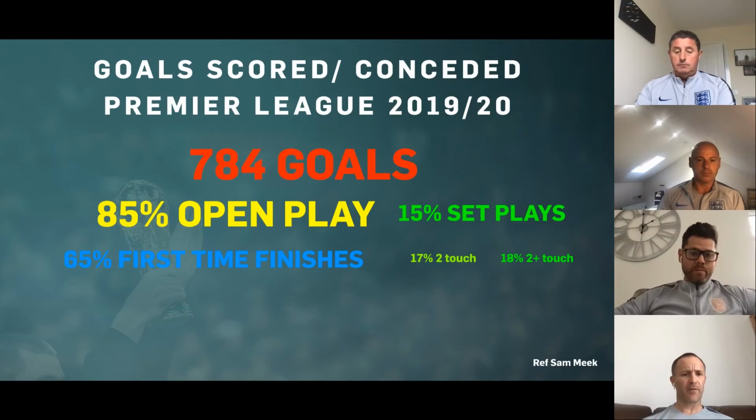So immediately, I'm starting to look with a bit of clarity at how the goals are being scored in the Premier League, and I'm now thinking, well, how does that relate to some of the chances and goals that we've conceded with our group? Where have they come from?